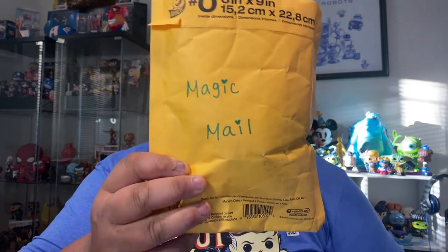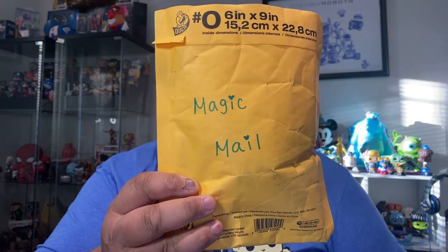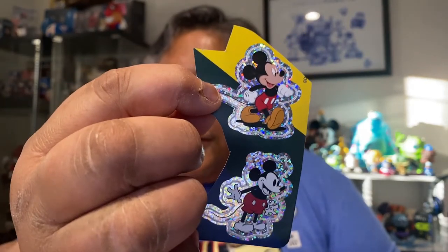This is from my friend Ashley, from Ashley's Wonderland, and I'll link that up here. And she sent me some magic mail. She was looking for a group, and I told her that I just sent her a group. But she really wanted to trade with me, so I sent her, okay, of course. Oh, look, she's got a little card here. And there is a sticker. Mickey.